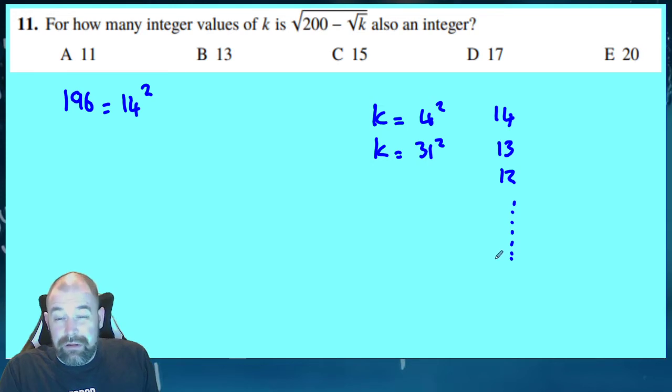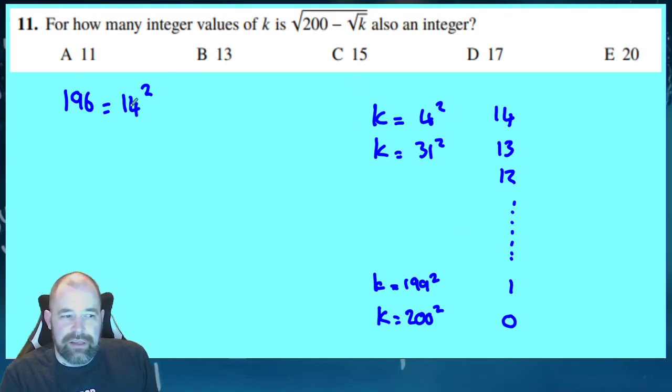Oh, you could get 0. The last one you could have is k is 200 squared, and you'd get 0 as an answer, and you could have k is 199 squared, which gets you 1. So I think it's one of these ones where, if they'd put 14 as an answer, I'd have probably just gone 14 and wouldn't have thought about it. So I think they've been very nice today. Sometimes they give you bad wrong answers, or good wrong answers.